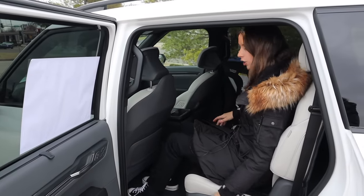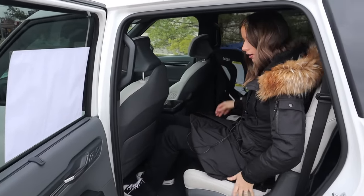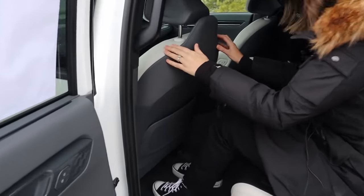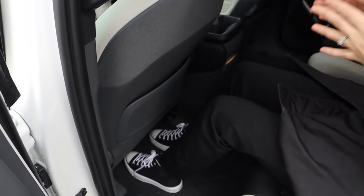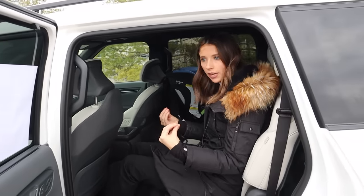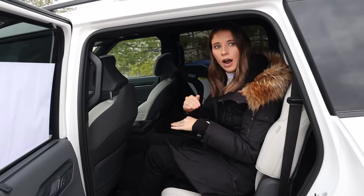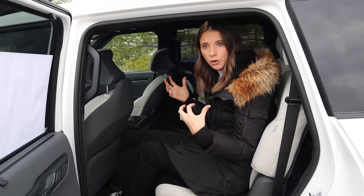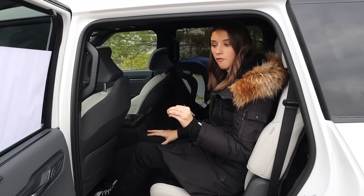I just want you guys to take a look. I'm going to recline this just a tad. I want you to take a look at my leg room. I have this seat set for myself generously at about 6 feet tall, and I am very comfortable. It feels very spacious back here. The car sits a little lower to the ground than something like the Telluride, so you don't really feel like you're driving that big of a car when you're in it, but I'm very comfortable back here.